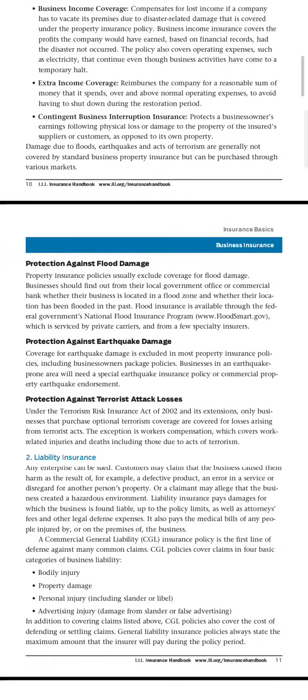Extra expense coverage reimburses the company for a reasonable sum of money that it spent over and above normal operating expenses to avoid having to shut down during the restoration period. Contingent business interruption insurance protects a business owner's earnings following physical loss or damage to the property of the insured's suppliers or customers, as opposed to its own property.